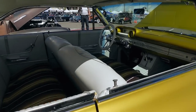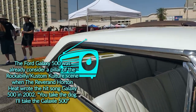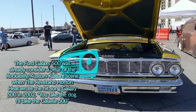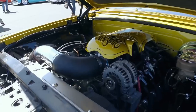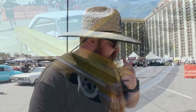Galaxy 500. Yep. Tell us a little bit about it. It's a '64 Galaxy 500 LS swap, so it's a full resto mod, 4L60E transmission, exhaust, and interior, air ride. Other than that, that's about it. Sounds like it's amazing to drive, though. It is. So is it a daily driver, or are you parking it a lot? No, it sits in the garage. Unfortunately, I work too much, but we do try to get it out from time to time.